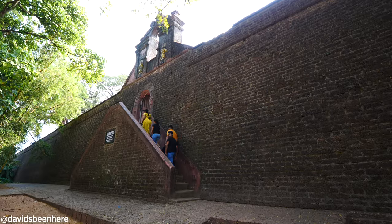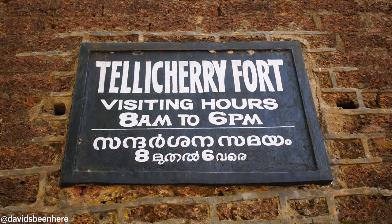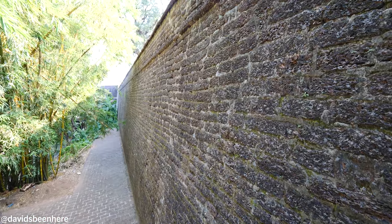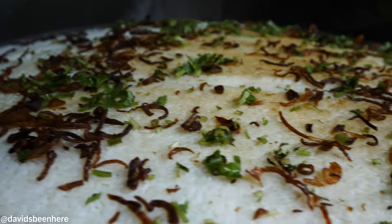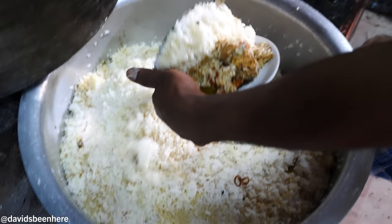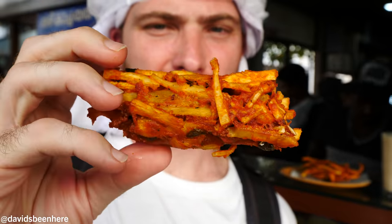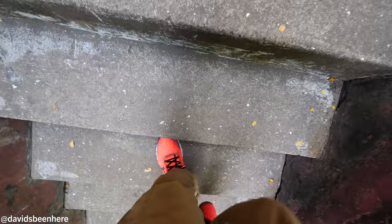If you guys don't know, this is one of the most important trading centers in Kerala for the Europeans during the spice trade. Today we're going to start off right here at the 17th century fort that was built by the French. After this, we're going to go eat some world-famous Thalaserry biryani. I'm super excited for that. Then we're going to try some more snacks, explore more of the city. Are you guys ready? Let's explore Thalaserry.